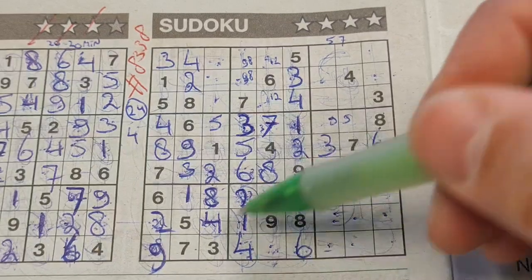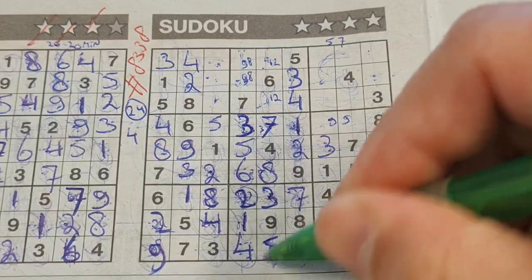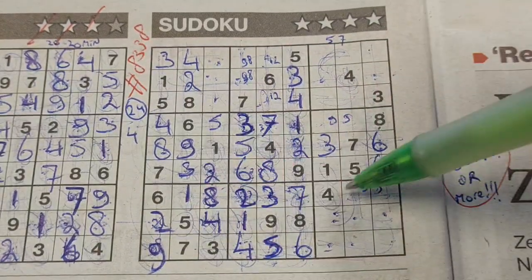A 3 and a 5, a 3 and a 5. We have a 3 in the last row, no 3 there. 3 should be here and a 5 goes there. 5 in this row, last row, 5 in the row above. So that row, the only two places left.